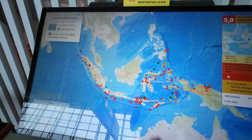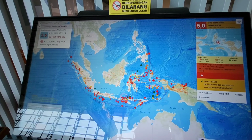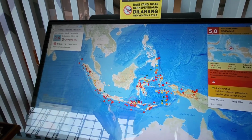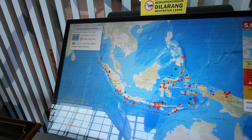Okay. So you can imagine Indonesia is full of volcanoes, earthquakes, and potential tsunamis. Like a decade back, there was a very big tsunami over here on Sumatra.